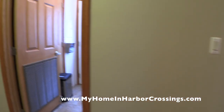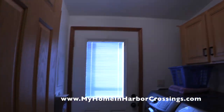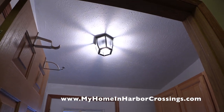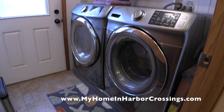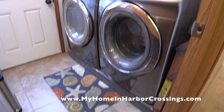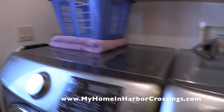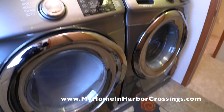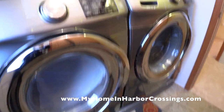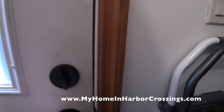There's your thermostat. In the hallway going down, you've got your utility room. So this holds your laundry, both of. It's a stainless steel Samsung washer and dryer. And behind the door will also be your furnace and your hot water heater. So this is a real utility room with a back door. It could be a mud room if you wanted to.